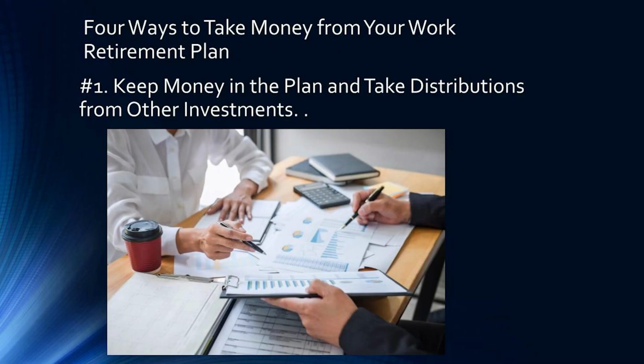Number 1, keep the money in the plan. If you're under age 72 and have over $5,000 in the plan, you do not need to take money out of the plan. You cannot be forced out of the plan. Some 401(k) plans have very competitive fees. A lot of work plans do. So if you have a good plan, you might want to leave the money there. Check with your advisors to make sure it is a good plan.